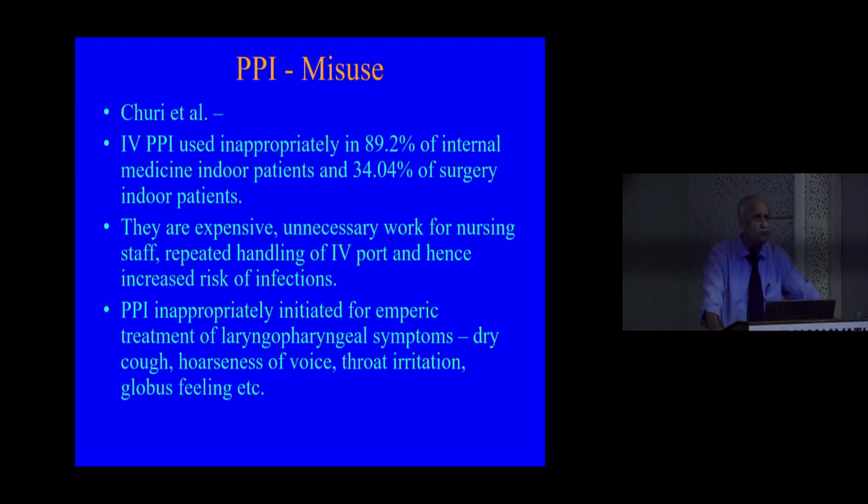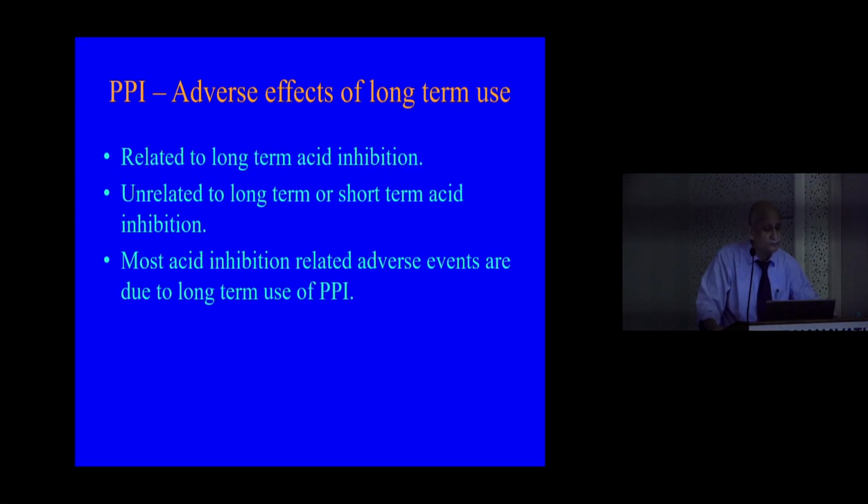Same thing for admitted patients: intravenous PPI, especially in ICUs, is inappropriately used in 90% of internal medicine indoor patients and 34% in surgery. So surgeons are doing better than physicians here. The IV forms are expensive, they increase the burden on the sisters, and they need to be given through the IV route, so you expose the port to infection again and again. They are also used empirically by everybody, chest physicians, ENT surgeons, general physicians, for non-specific symptoms related to the larynx or pharynx, which is not to be done.